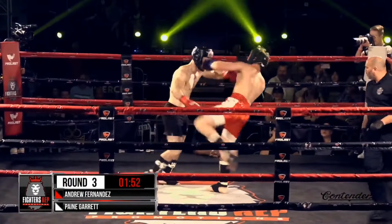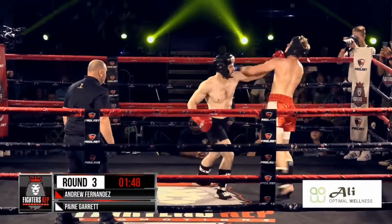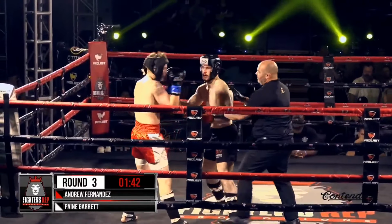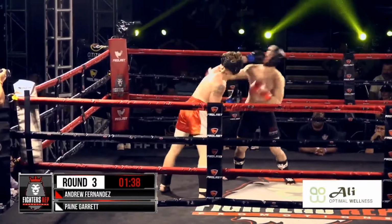Working on his guard. He's trying. Yeah, Fernandez is still going. What a stud. They are rocking each other. Yeah. This is going to be a tough one to score. I think these guys are going to have to see each other again. Look at this.